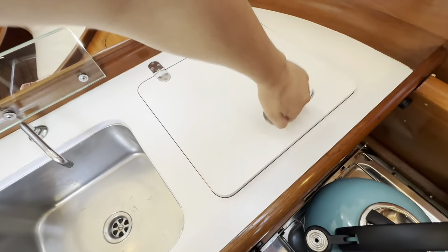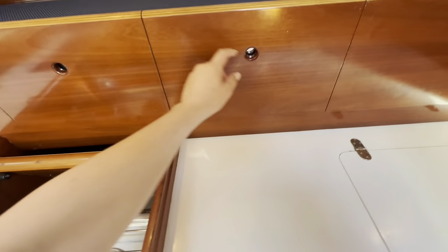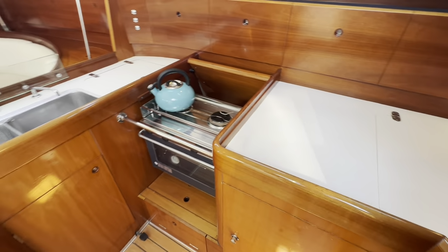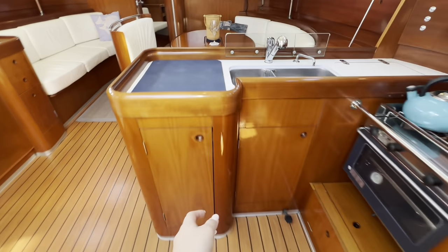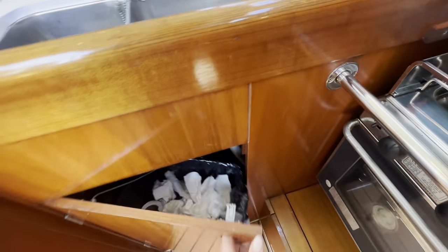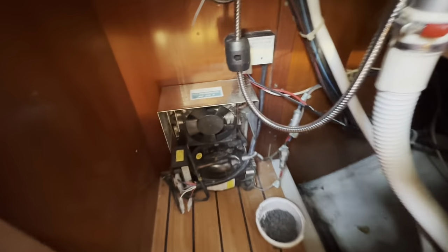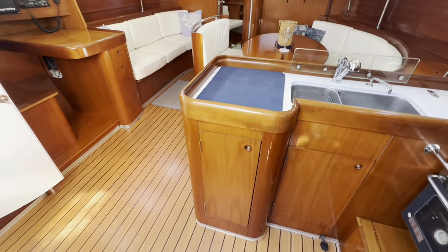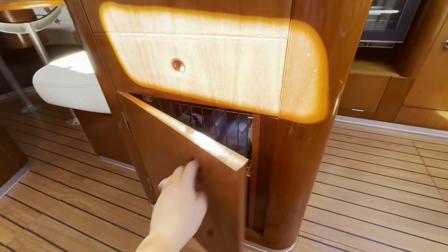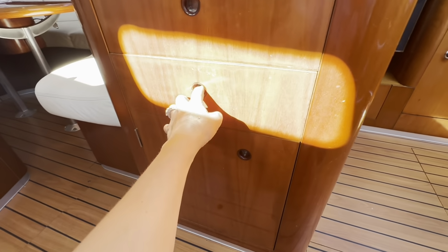Double sink. Dry storage, and then all behind here. Storage. Trash receptacle. Fridge compressor. More storage through here. Place for everything.